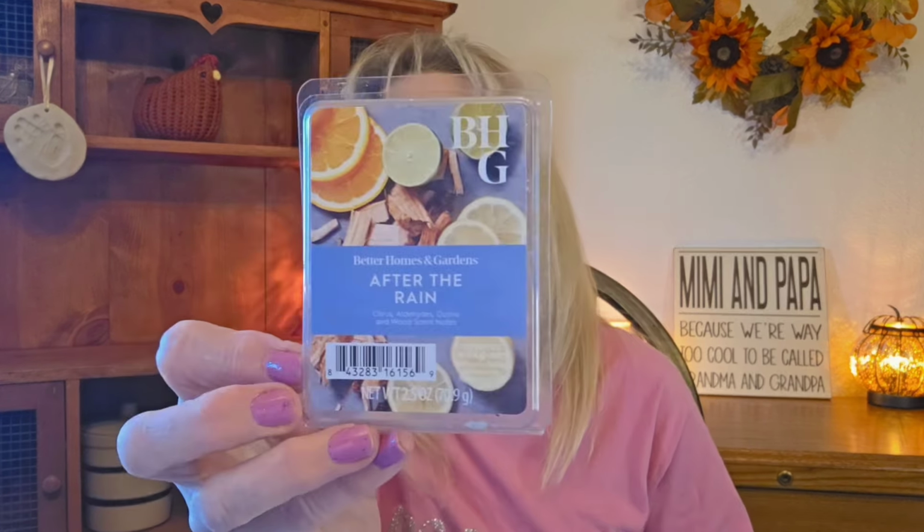I've got Better Homes and Gardens After the Rain. This was good on cold. I don't like it, but I like it warmed. So I'm finding out with the retail wax, warm it before you make your final decision because the wax is hard, and I think it holds the fragrance in. It's citrus, aldehydes, ozone, and wood scent notes. To me, it's just a fresh and clean scent, and I pick up that lime, and it's almost got like a laundry essence about it. So if you're looking for something, try After the Rain if you want your house to smell clean.